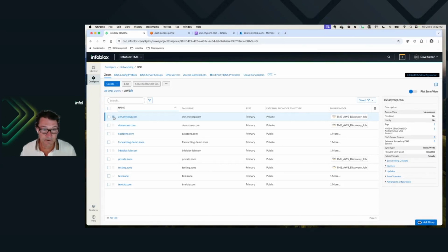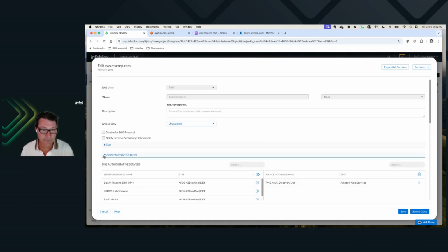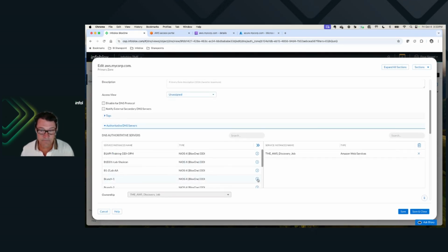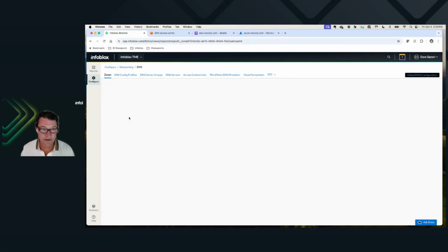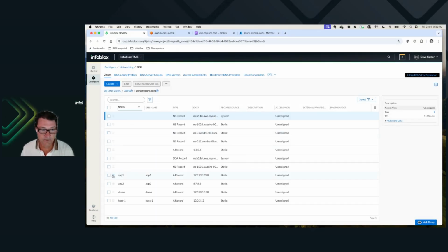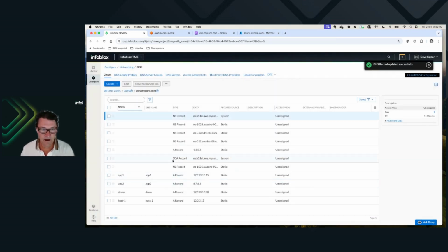And if I go into this private hosted zone here, it's not just the fact that I'm looking at the zone. I can actually come in here and look at my DNS servers and map those zones to here. So if I wanted to serve this private hosted zone that's also served in AWS from an Infoblox server, I could do that also, right? But in order to change this record, all I've got to do is come in here to AWS, right? There's my app 1 record, right? And I'm going to edit this, and I'm going to change this IP address, 1115, and save and close. And that is done, right?